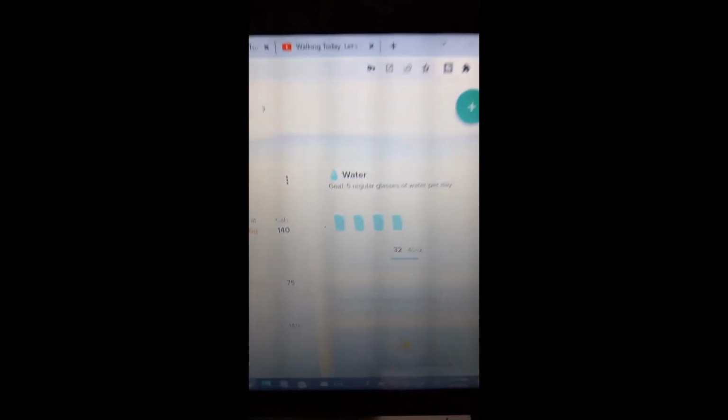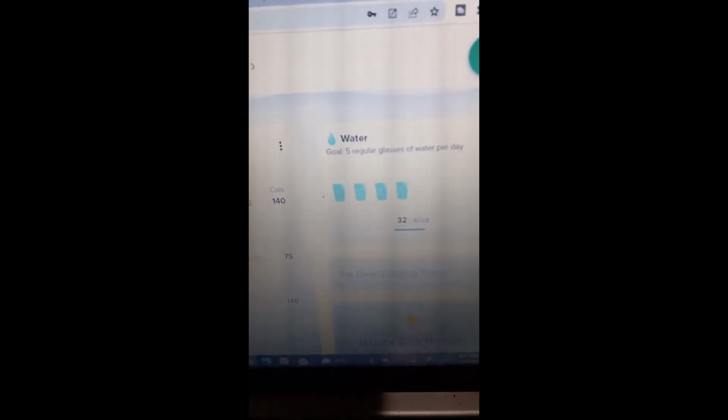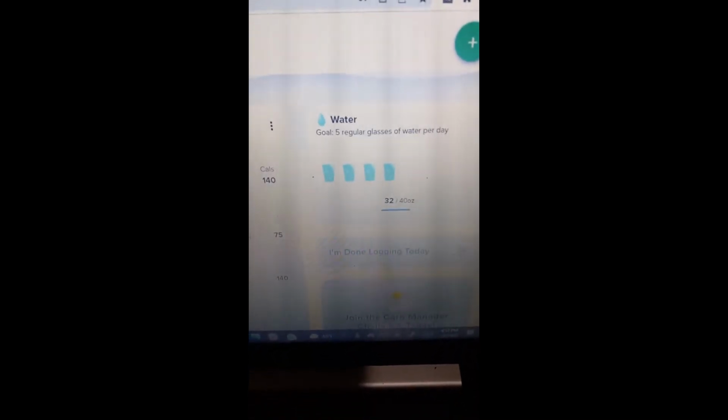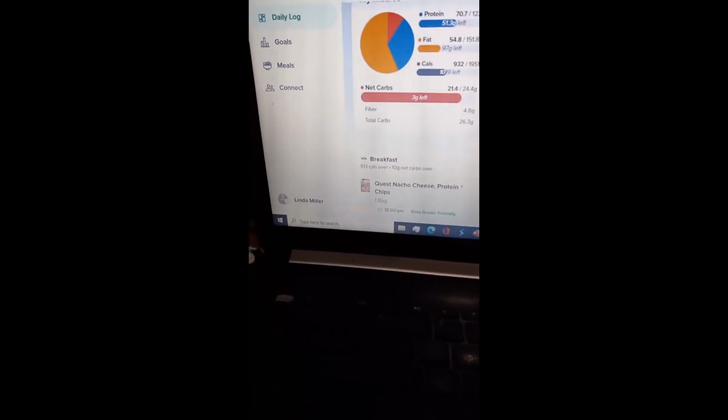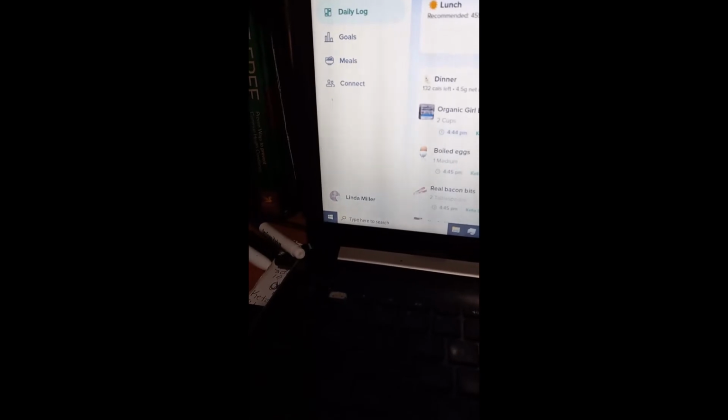And I had about 32 ounces of water for today. I do try to watch and keep track of my water intake also. So there it shows I have 5 regular glasses of water, 32 ounces. And I try to drink anywhere between 32 to 40 ounces of water daily. Let me see if I can see what time I broke my fast. Looks like I broke my fast around 12 o'clock.